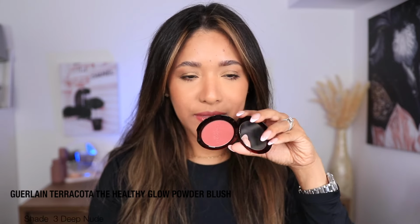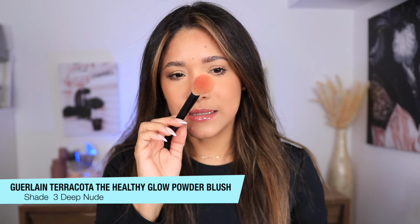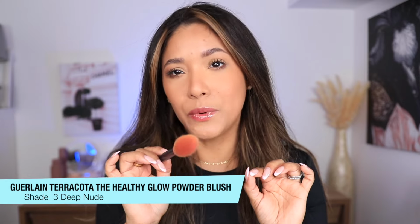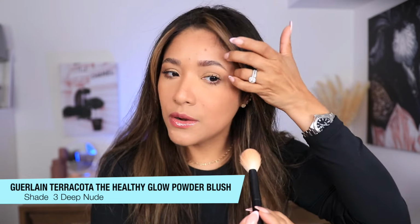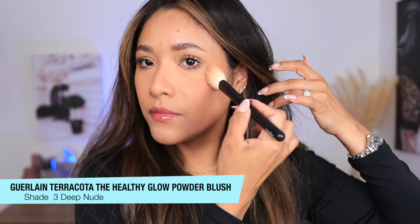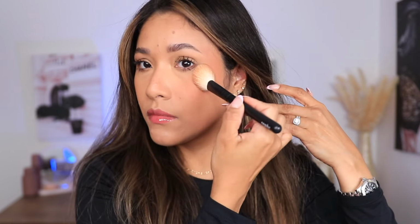Let's go ahead and apply the blushes. We're gonna begin with the lightest one right here. And this is how much the brush picks up. Swatching, I was a little underwhelmed. I thought they weren't gonna be pigmented, but the deeper the shade, the more pigmented it gets. And you're gonna see. So let's do this one over here. So check that beautiful color.